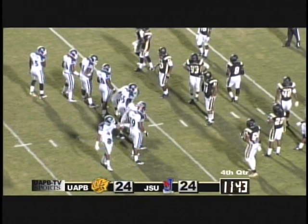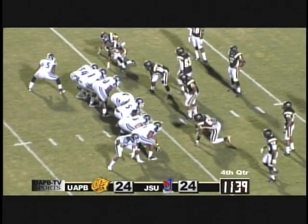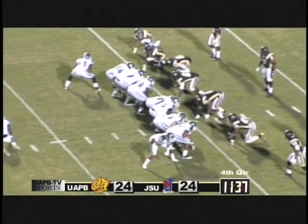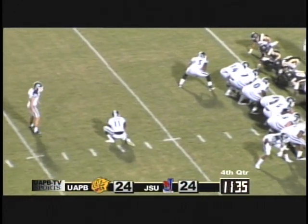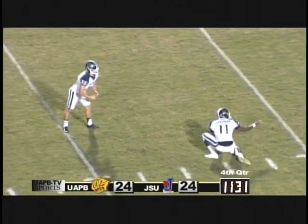I love that name. That's one of my favorite mascots. Yeah, that's Chickasaws. Okay, Walker with a little Chickasaw pride right there. Makes a big play.